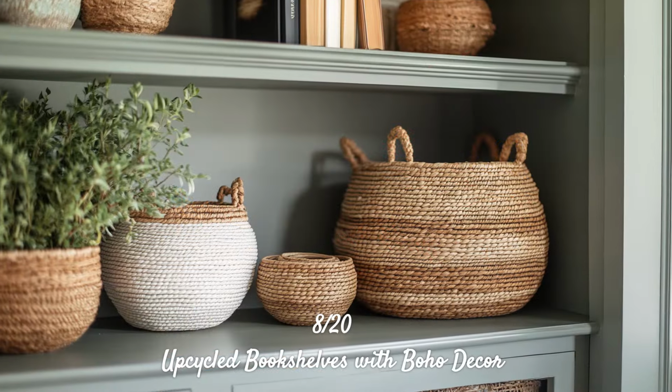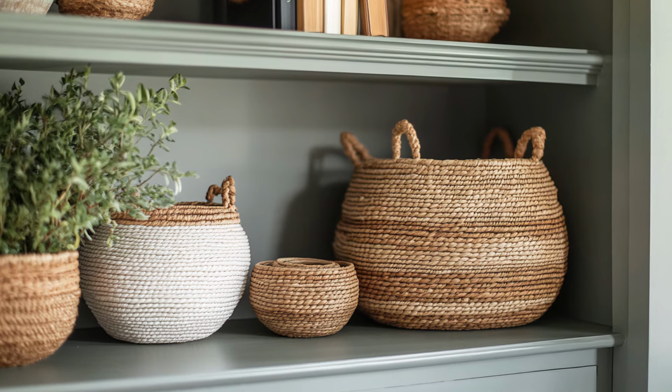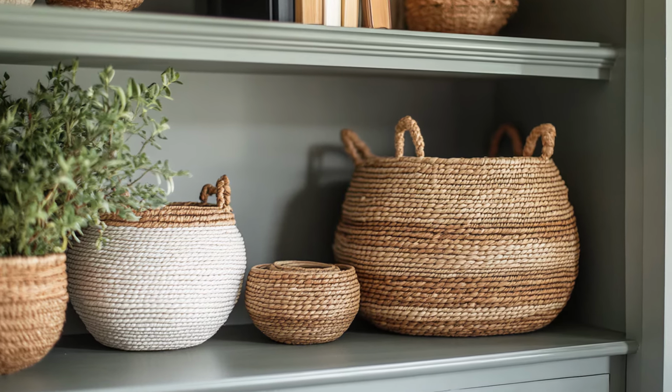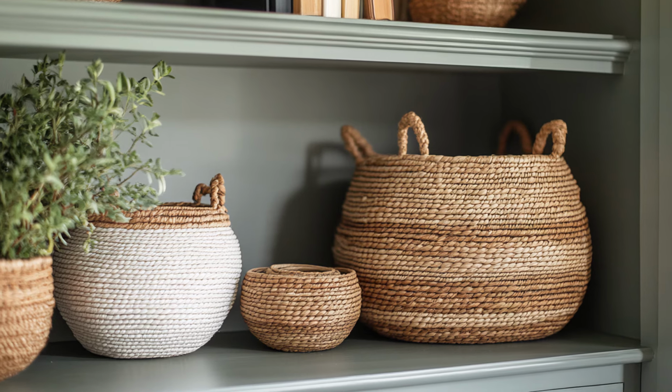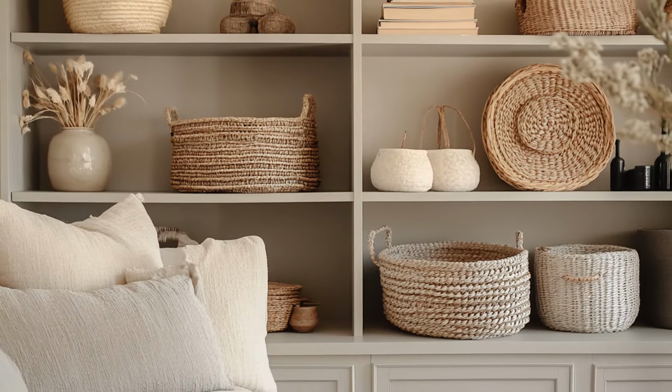Turn an old bookshelf into a bohemian-inspired display by painting it in muted tones and adding woven baskets or trinkets for decoration. This upcycled shelf will enhance the cozy, eclectic vibe of a modern country cottage living room.